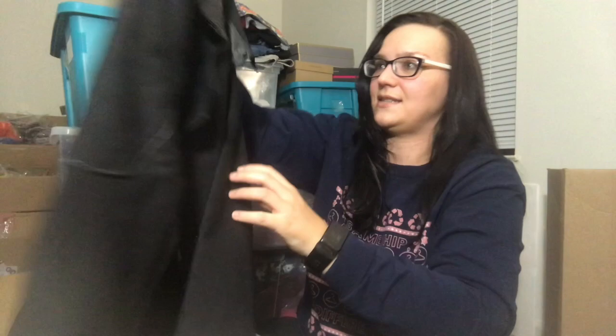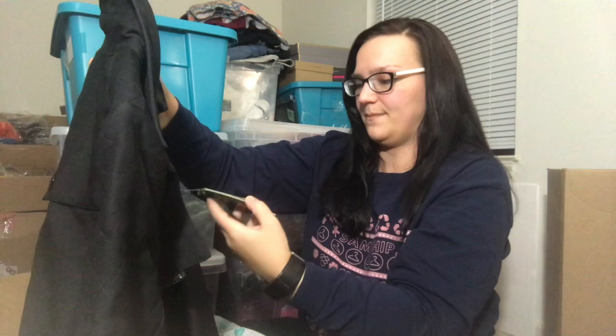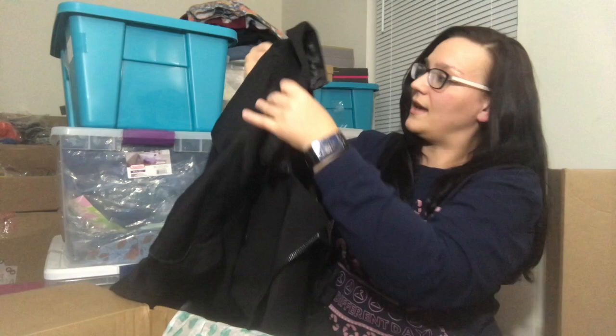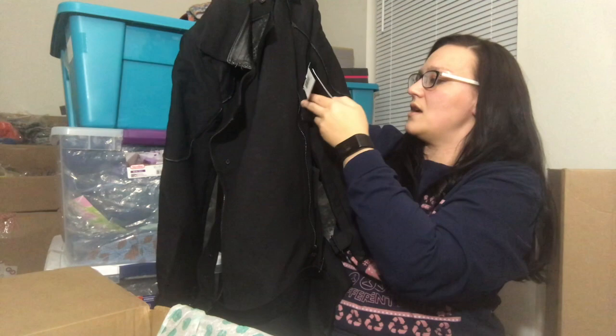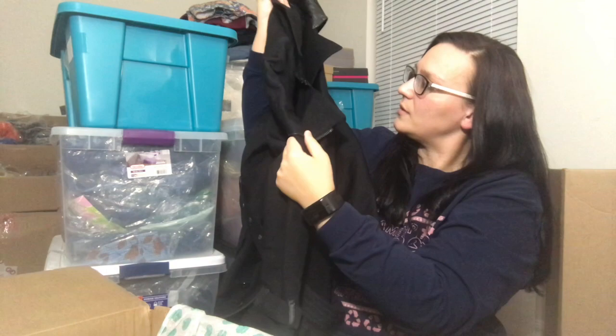Okay, last item. This is, God, what is this? Oh, it has tags. Oh, didn't know you made coats, but okay. It's new with tags. Sam Edelman. And it's a size small trench coat. It doesn't have a price, but I'm gonna venture a guess that it's expensive. Okay, so it does have some issues. It has this leather or faux leather trim, and there are some issues here and in some other areas, but that's kind of minor in my opinion.